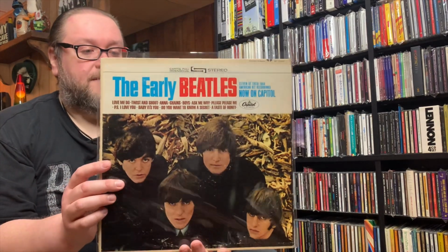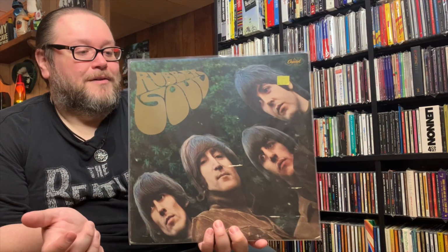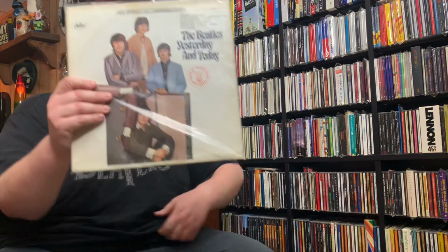Here's the early Beatles, though, next. Like I said, I'm missing a few here and there, so don't think I got everything. I'm just giving you a possibly good guide to the Beatles in the U.S. Here is the Capitol version of Rubber Soul, though, and yeah, I really love the UK and the Capitol version of that. I don't know which one I like better on that, too. One day I'll probably do a comparison.